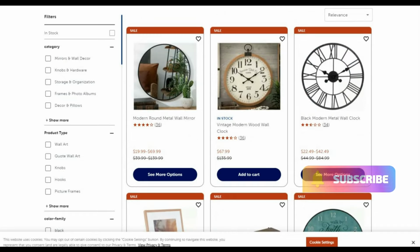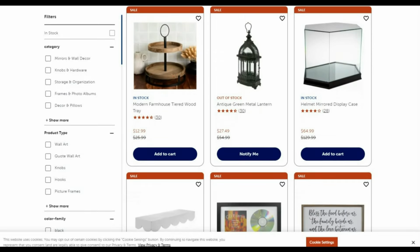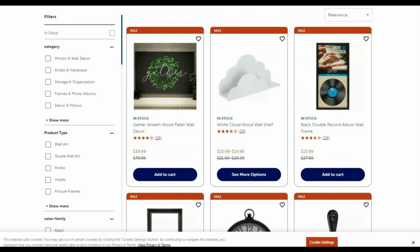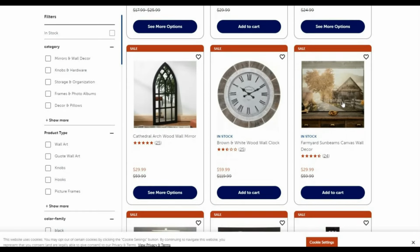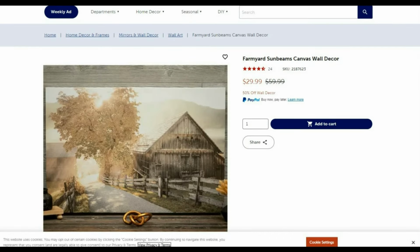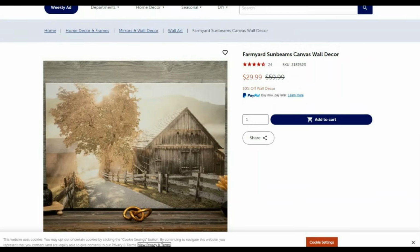So just checking out more of the decor here. And of course they have their normal gorgeous stuff with their little twist to it, and a lot of farmhouse, which I love. If you like modern, I know they have a lot of modern stuff as well. But again, shopping online, you can possibly ship it to your home or just ship it to the store that's closest to you. Now this one was a good deal too. That's a gorgeous piece. It's on canvas, and it's $30, and it looks like a really good size there sitting on the table. I think that one's really pretty.